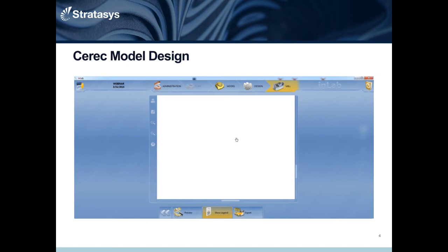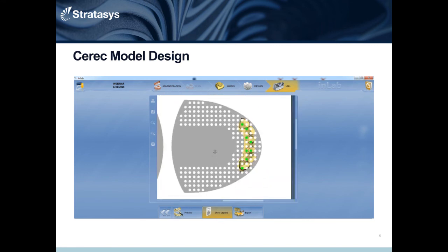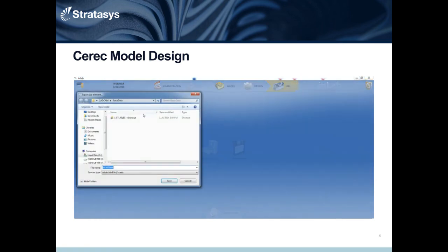At the end of it, there's a legend that shows us how each piece fits within the grid of the base plate, so that once the models are printed, they can be placed on the base plate appropriately so that the bite is preset. No more hand articulation. So then we simply export the file, and it's ready for printing.